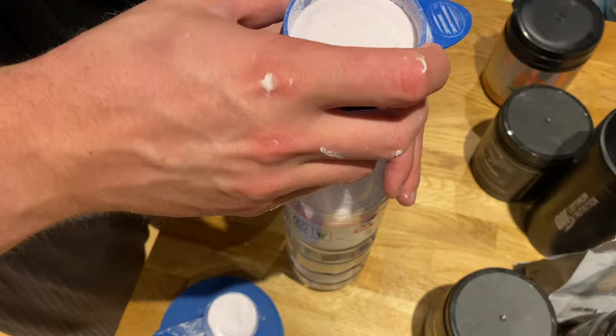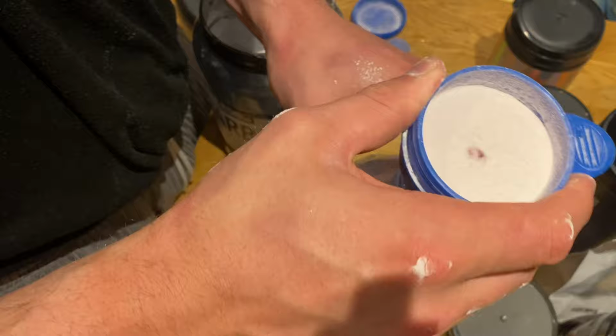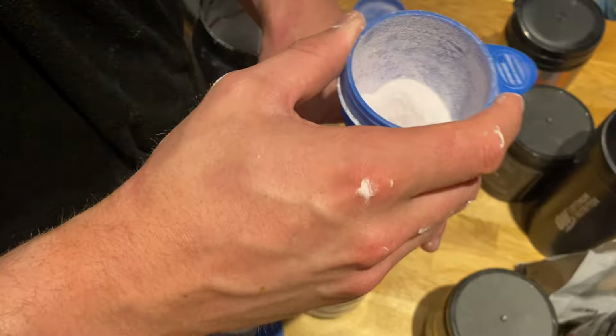Pain in the arse working with the funnel. There we go. Last bit goes in.